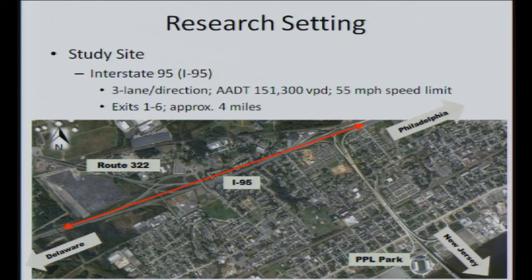And if you go further down this way, we do have a park with a soccer club. A lot of times when they hold a game, it really creates huge congestion in that area. Not only that, I don't know if you can see here, this is a bridge, and that's the one that connects to New Jersey.